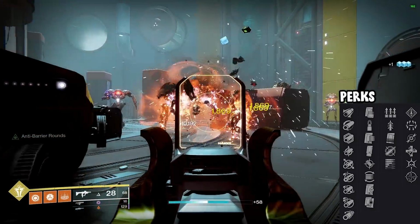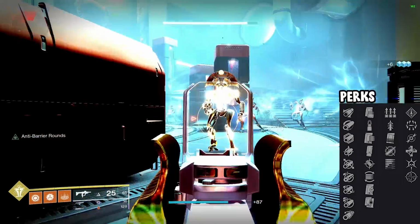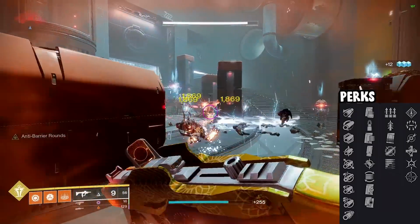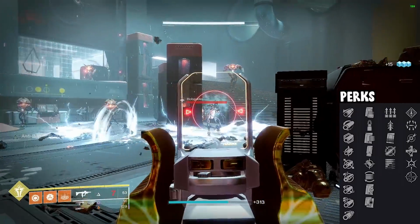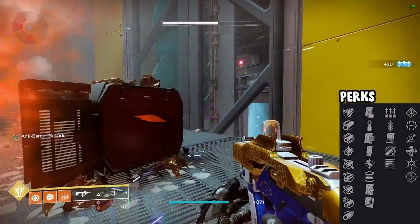Column 3, and here we sadly no longer have Feeding Frenzy like we did last year, but that's okay as we still have some pretty decent perks. In column 3, we have 6 perks: Surplus, Quick Draw, Under Pressure, Dynamic Sway Reduction, and Subsistence. Yeah, that's a lot of stability perks. It's as if Bungie knows that we're going to need them.